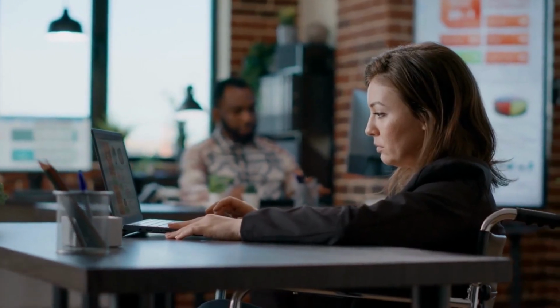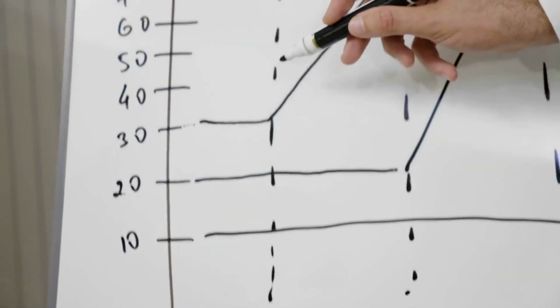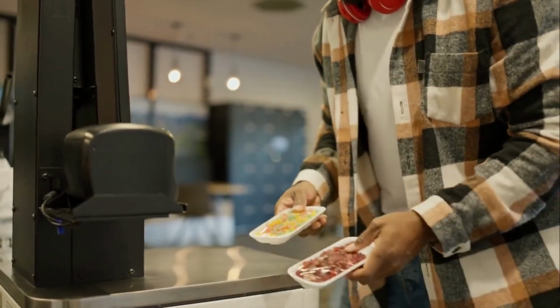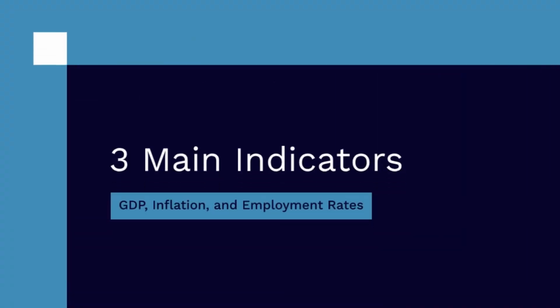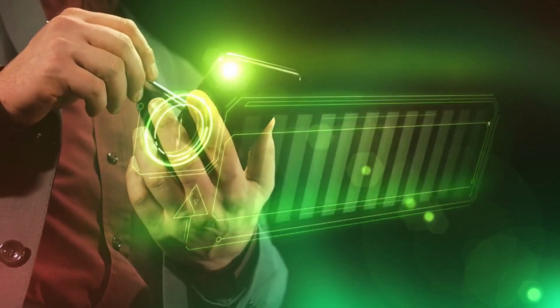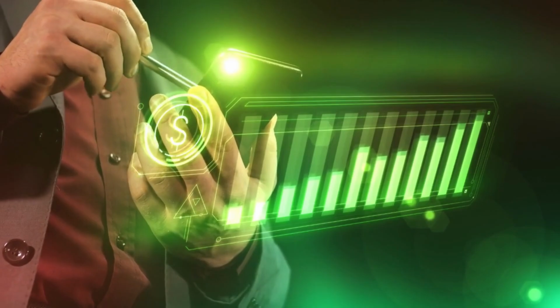Today, we're diving into the world of economic indicators. These are like the heartbeat of an economy, telling us whether things are booming or, well, heading south. But don't worry, we're not diving into a textbook. This is a fun, quick look at three main indicators: GDP, inflation, and employment rates. By the end, you'll see how these numbers impact your wallet and maybe even the world around you.